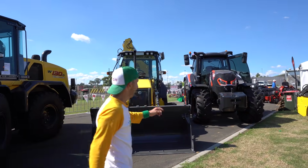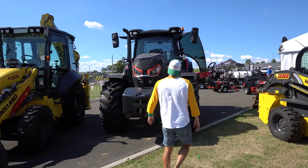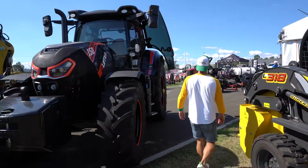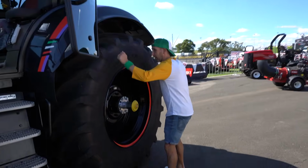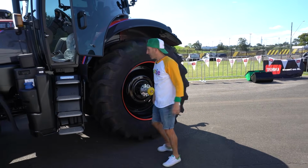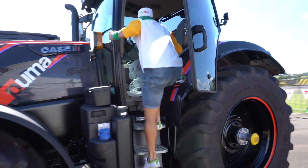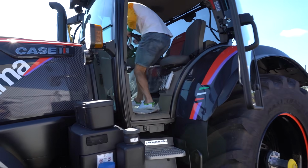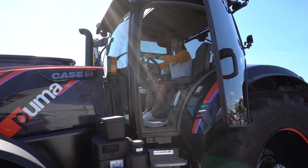Whoa, I like the look of the black and red one. That looks fast. And it is big. Look at the size of these tyres. That's a lot of rubber. Woo! Let's check it out inside. Oh, it's so clean. Oh, cushy seat.